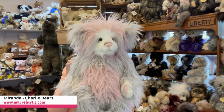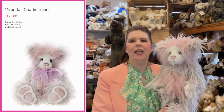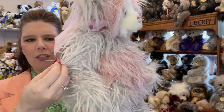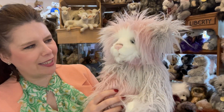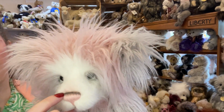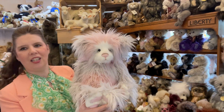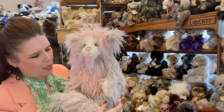This is coming in at £125. This is Miranda, a slightly larger one. Now for those of you who remember Joanne and Caroline, she reminds me a lot of that type of fabric. It's sort of like a shaggy feel and style of fabric, but it really works well, especially in these colorways. And again, absolutely loving the detail shading on the nose, the size being the slightly bigger bear, but what a presence this one has. Isn't she just lovely? So for 125, I think she's a really nice bear.